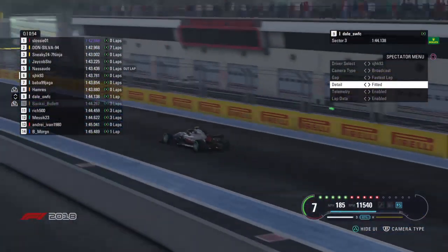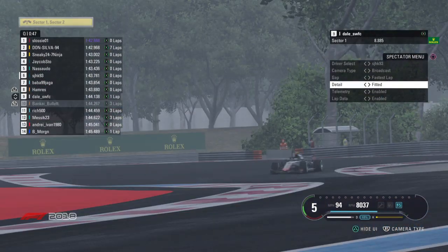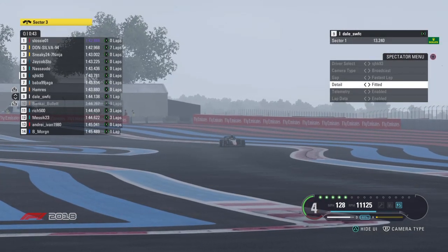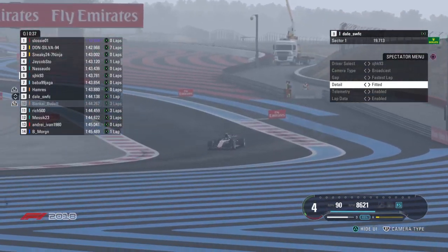It's a 44.1. I'm not going to lie, I was expecting Dale to be in the mid 43s here. But, you know, he might have just been holding off a little bit. But we're going to see what he's going to be able to do. Bullet has now been pushed down into 10th place.